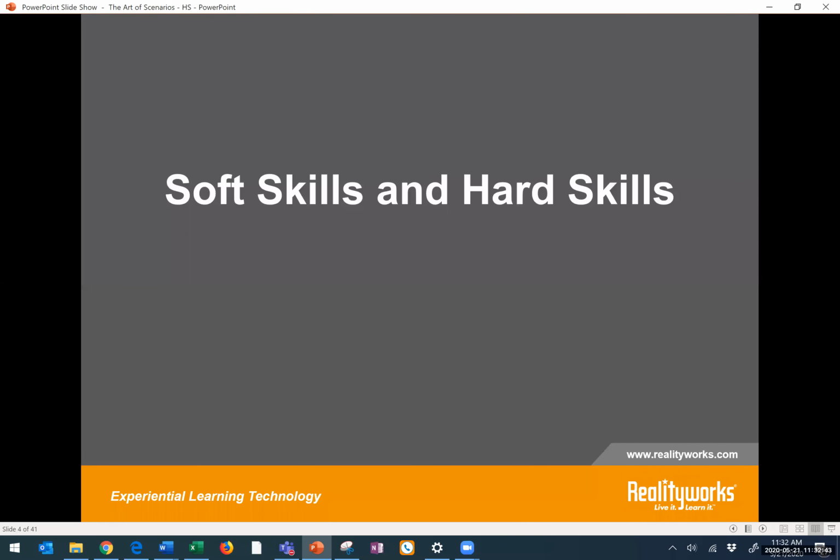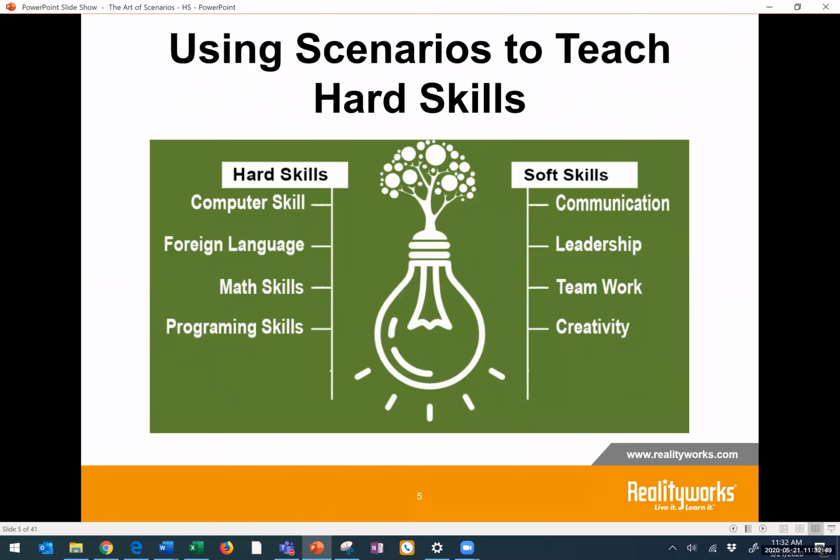So soft skills and hard skills. Really, why do they matter? So using scenarios to teach hard skills. First, hard skills are those technical skills we need to do our job. In healthcare, it could be things like procedures that healthcare professionals perform. For example, certified nursing assistants might need to know patient bathing, and EMTs definitely need to know CPR. Nurses, it could be injections. Now scenarios or real-world situations can be used to teach these skills within the context of those real-life situations, not just isolated to that hard skill that is needed to actually perform a task.